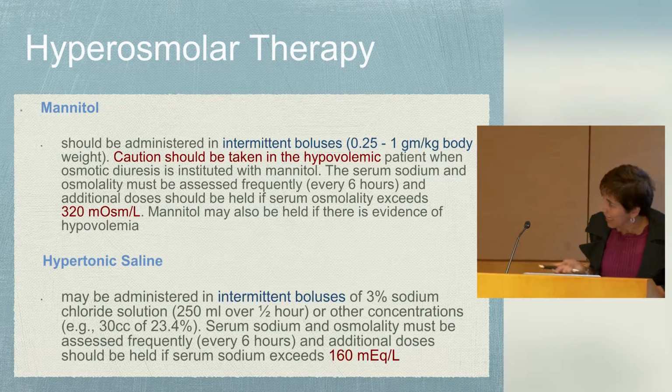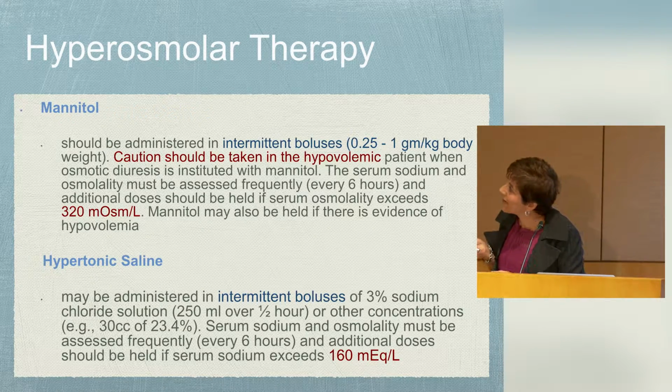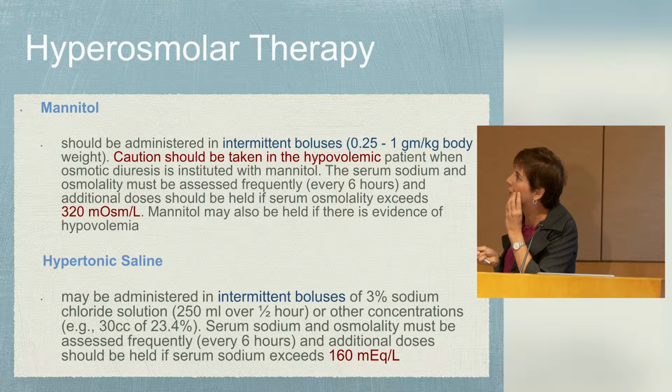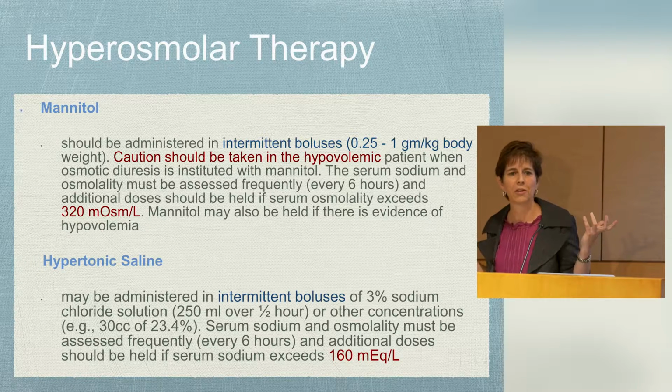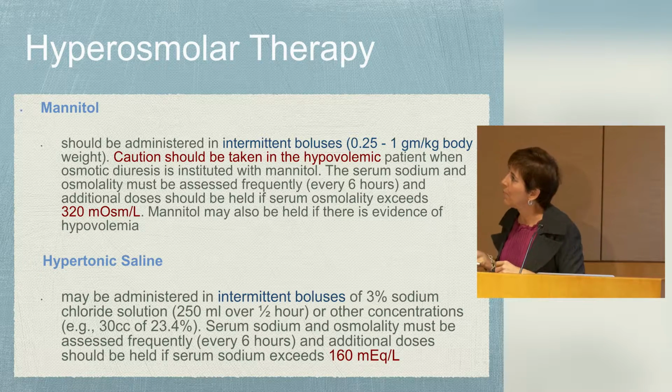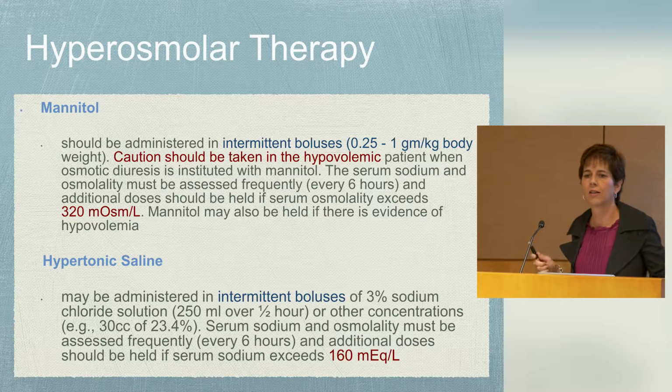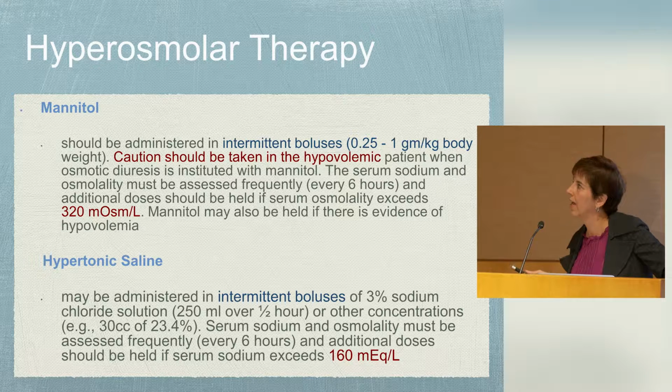So, the guidelines recommend the use of mannitol in intermittent bolusing. The bolus dose, 0.25 to 1 gram per kilogram body weight. Notice that I gave you a range here. And the reason is we don't know, right? But they do know you gotta be cautious if the patient's hypovolemic because it causes hypotension, okay? Your threshold, 320, and you should be monitoring your serum osms and sodiums every 6 hours.